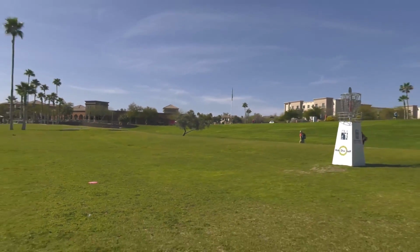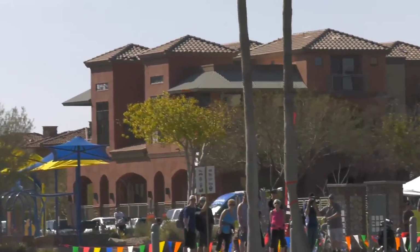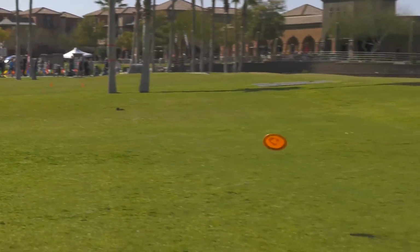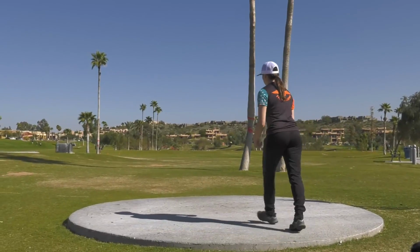There's Jess with her Wraith again. That looked perfect. Yeah. Nice skip. And this side, it seems like this grass is pretty skippy. Yeah, it's nice and short, so you can get some good ground play.